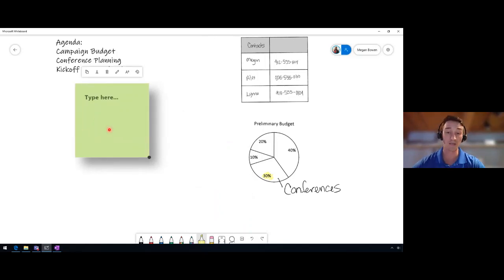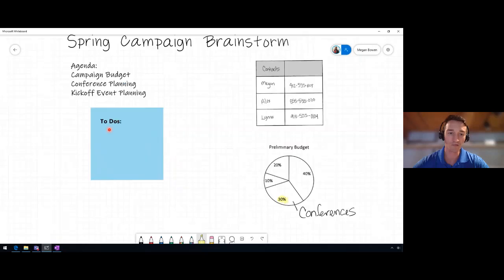Very similar experience. You can access Teams and Microsoft Whiteboard all from a mobile app. And it looks very similar, again, just a little bit more crunched down. Change the color of those and add more to-dos and anything.